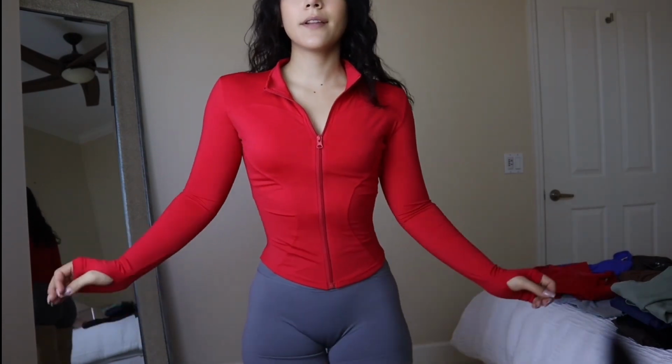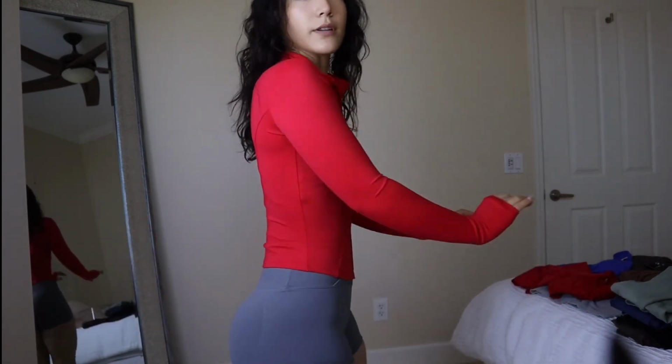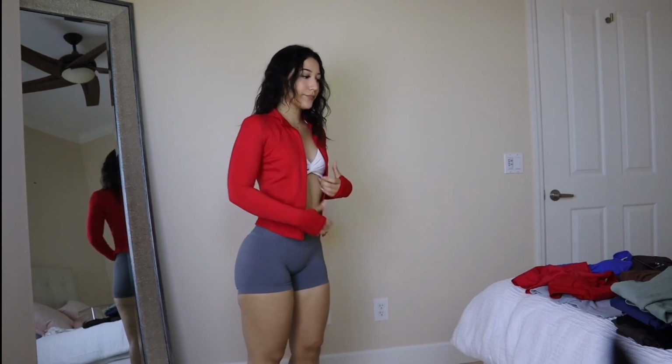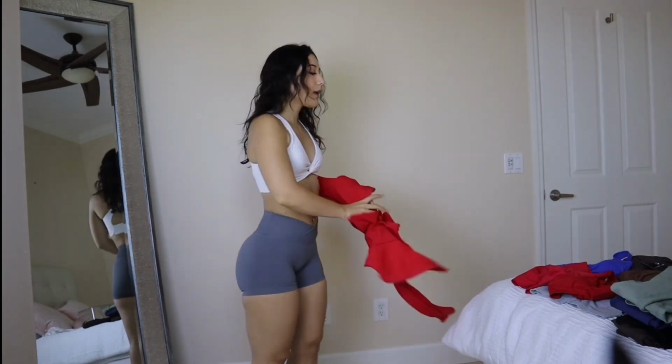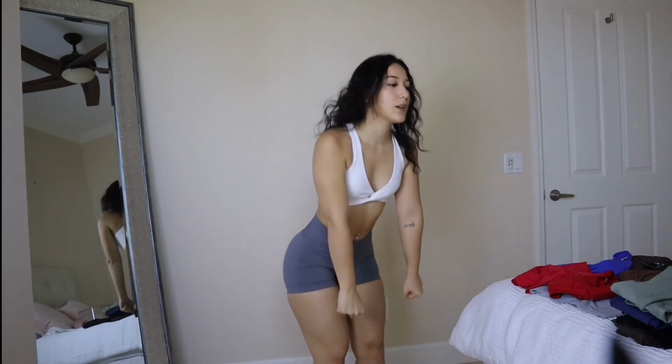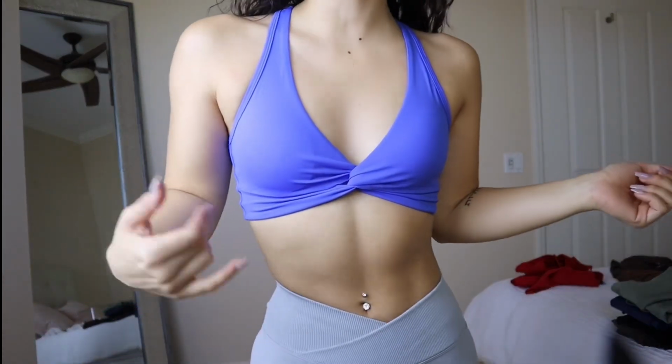See? They give you the BBL effect, which I really like. A baddie. And then, you know, you're doing your RDLs, and then you take this off. Another baddie. RDLs. Bicep curls. Again, come on. But nah, the tops are just my favorite.